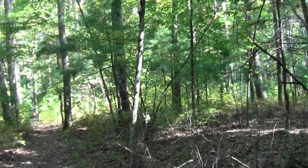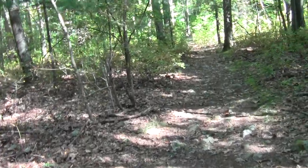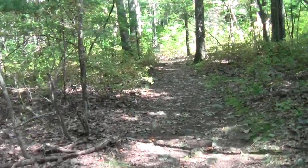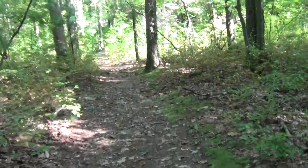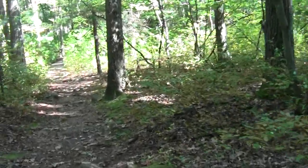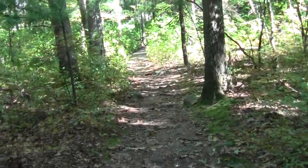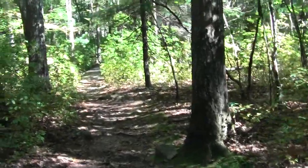Gray squirrel on the lam. You don't like me. We're coming up to a cool boardwalk. Mr. Squirrel, sorry to disturb you. Really, I have no interest in what you're up to. I don't like squirrel pie.